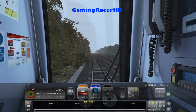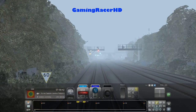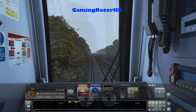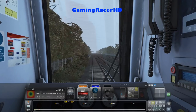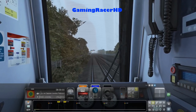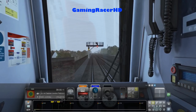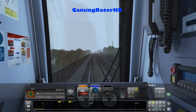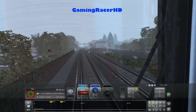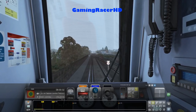Double yellow. And I think there's another yellow in front of it as well, so we should be okay, I think. I do need to slow down though, so let's do that. We've got green signal now, so we're good to go. Just need to slow down.